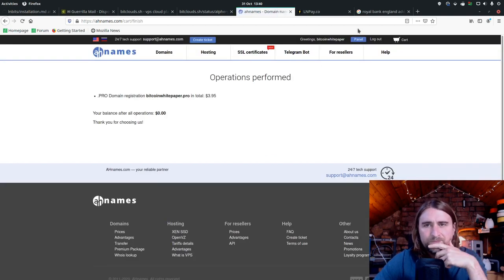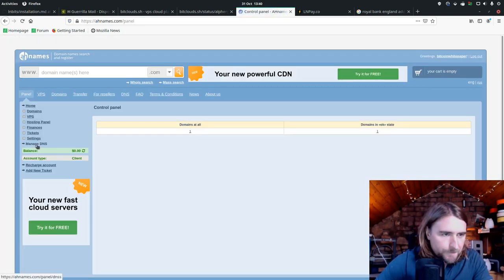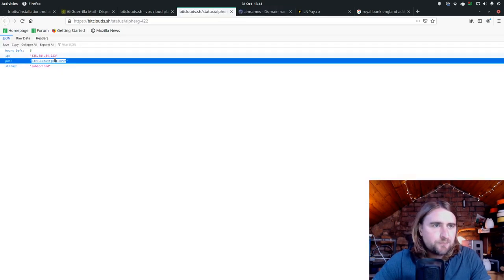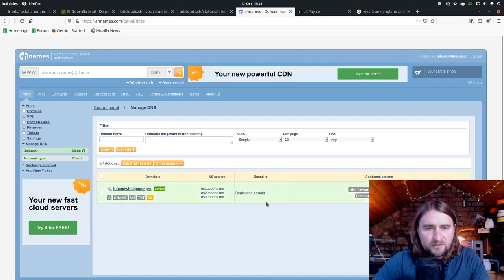All right, cool. So now I can go to my panel and I can get that domain name as quickly as possible pointing at my BlitClouds server. Copy. You can see there it says 6 hours left on my server. You can always extend that if you want to. So Bitcoin White Paper Pro.